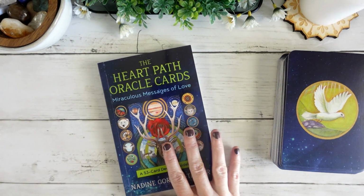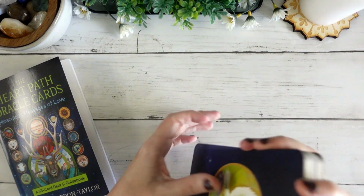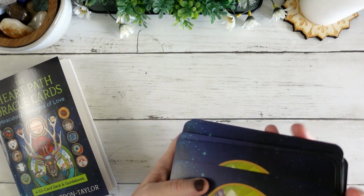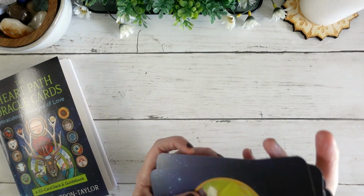I am really interested to dive in and see what the messages are for the cards. So let's go ahead and just give this a quick little shuffle, and I'm going to pull a card and we're going to read from the guidebook, because I really want to see what is involved in these messages and what all we can pick up from the guidebook and the beautiful artwork on this card.